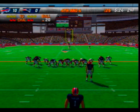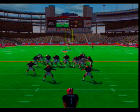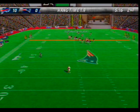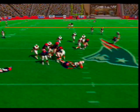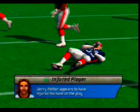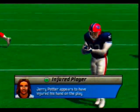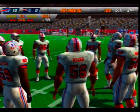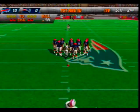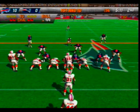Sherman sets up to run back the punt from the 40-yard line. Number 92 is the injured player on the field. He'll be coming out for this next play, so we'll find out what the story is. Ball on their own 44. First and 10. Let's go, defense.